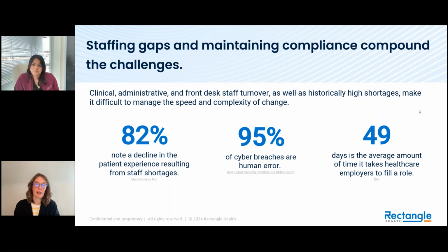So it's no surprise that 82% of respondents in a recent survey noted a decline in the patient experience resulting from staff shortages. It takes about 49 days to fill a role. And then there's learning all of the technology and processes. And this one we feel across all three products. We hear customers talking about it across all three.